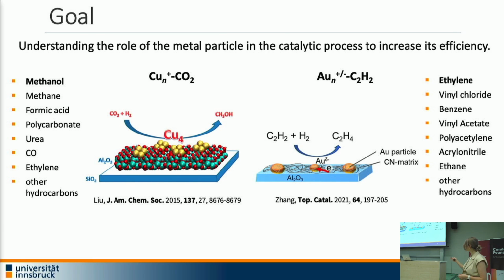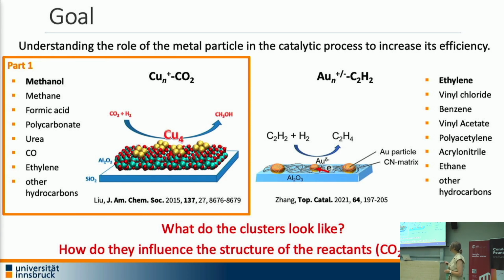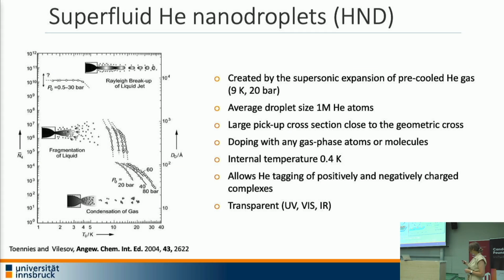So in this talk, I would like to answer the questions: what do the clusters look like and how do they influence the structure of the reactants? But I'm not going to describe to you the whole catalytic cycle. I'm going to talk about the formation of so-called entrance complexes. So the first part of the talk will be about the copper CO2 complexes, and then I will tell you something about the gold acetylene complexes.